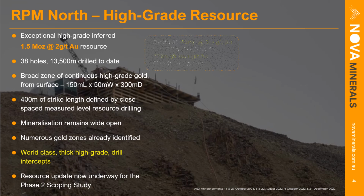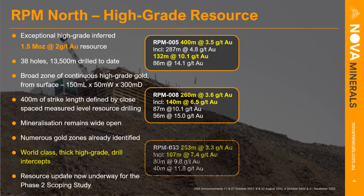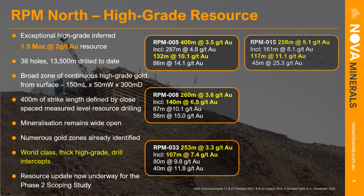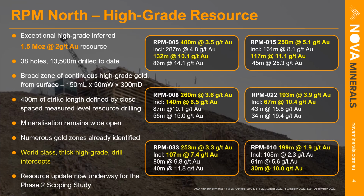You can see the exceptional, spectacular intercepts that come from the RPM North Bonanza Zone. 132 meters at 10.1 grams per ton within a larger intercept of 400 meters at 3.5 grams per ton. That was the initial hole within the Bonanza Zone, and then this year's follow-up drilling, you can see that these type of intercepts have been repeated, so the zone is holding up. It's a very continuous, broad, thick, high-grade zone there at RPM North.